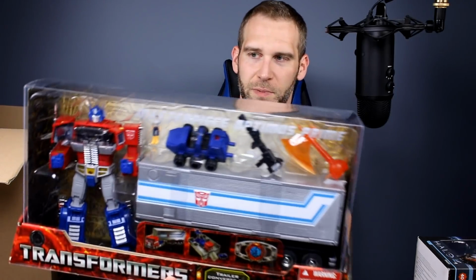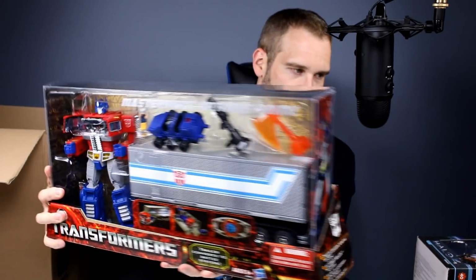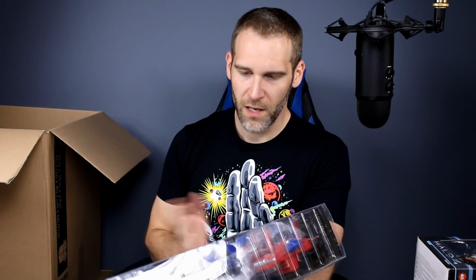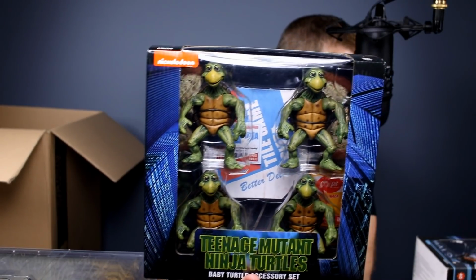This is the Masterpiece Optimus Prime, the MP-10. My go-to for Optimus Prime figures. I know it's not perfect. There are definitely some stylization issues, but it is probably the best overall deal you can get, value per dollar. I know the newer one is nicer, more accurate, but it also costs a ton. This thing was like 150 bucks, I think, when it came out. Loaded. Trailer, Spark, or Matrix, what's it called? Whatever. Lots of stuff in this package. Very, very nice Transformer. That's one you should probably track down if you haven't already. I think they've reissued it a couple of times. Maybe only once.